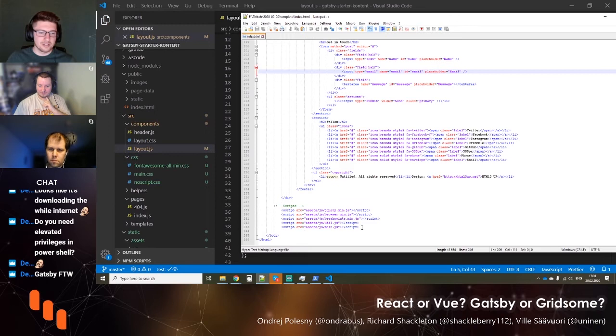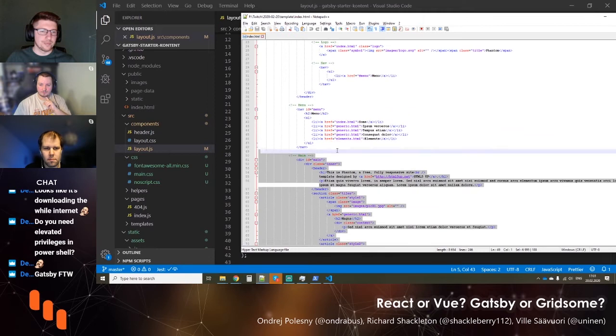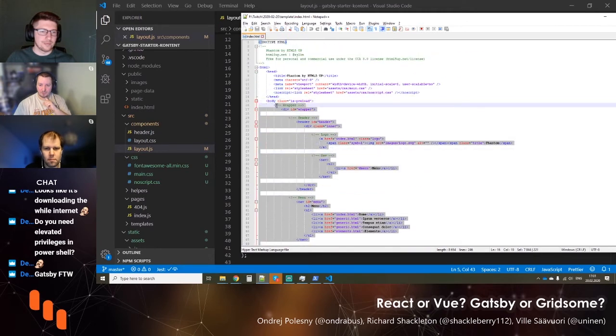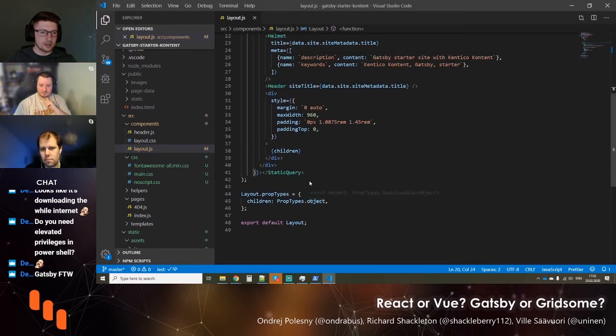Okay. So we're looking for, I guess we can omit these for now. That's just some jQuery stuff. But everything between the body tags, right? Yeah. You can potentially dump all that into the layout file. Okay. So where do I put that?